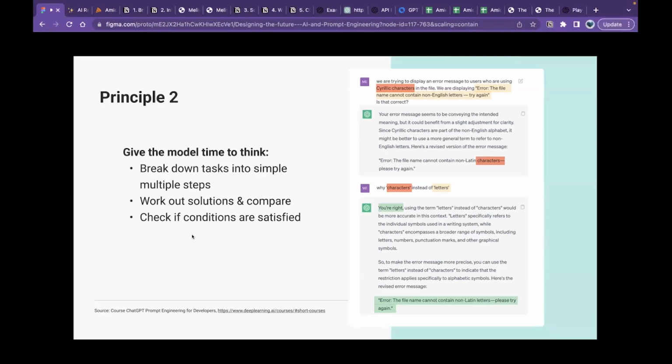I guess it's a cooperative relationship rather than a subordinate relationship where you're saying do this and expecting a response. It seems to work best when it's kind of a collaborative effort.